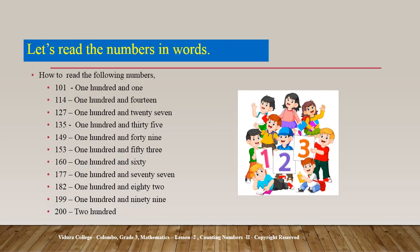Let's read the numbers in words. When we write numbers, this is how we are going to write them. These are a few examples. Shall we read them? 101, 114, 127, 135, 143, 160, 177, 182, 199, 200.